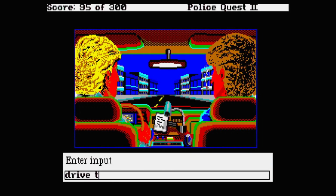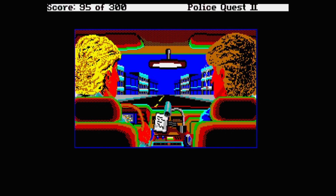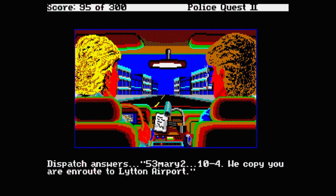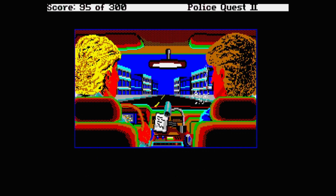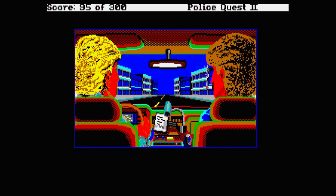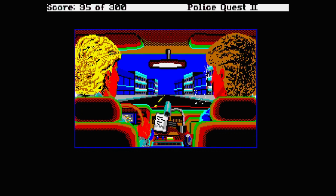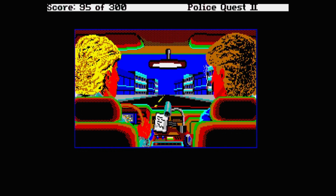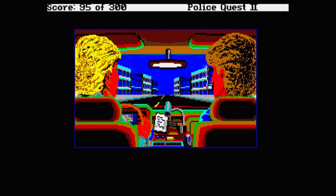So now we could drive to airport. Because we've got nothing else to go by, we might as well head in the direction that they last saw the car. Now at this point, the pursuit's over. They don't know where the car's gone, but you sort of think, well, he might be trying to escape Lytton, driving to the airport. Makes perfect sense. So let's see if we can find out anything at the airport. And the airport seems to be a long way away.